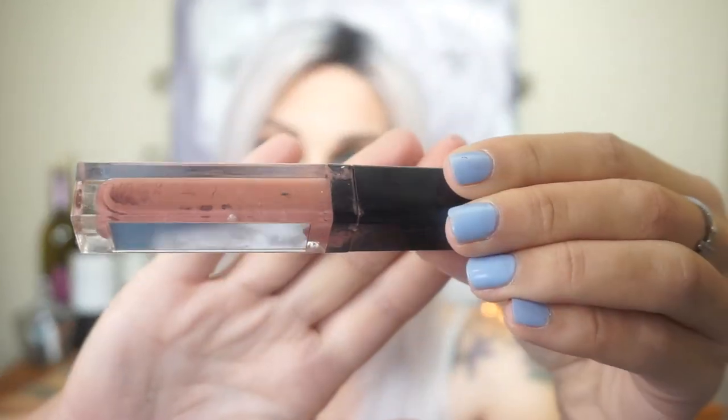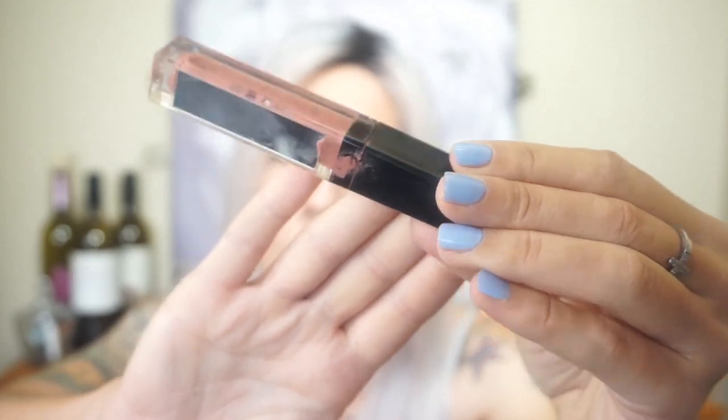But here's the problem. I love the color. I love the consistency of the gloss. But do you see how bad this sucker leaks? This leaks everywhere. It makes a mess in all my drawers. I'm not going to deal with it anymore.